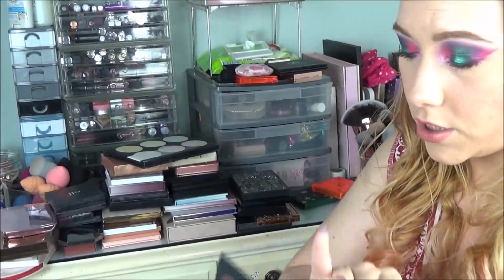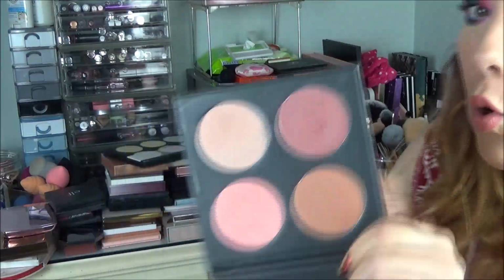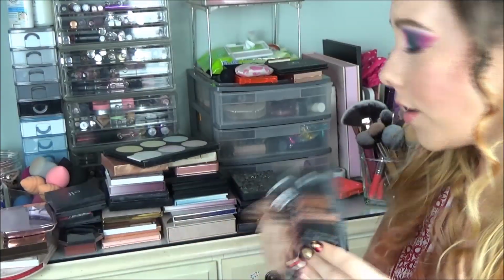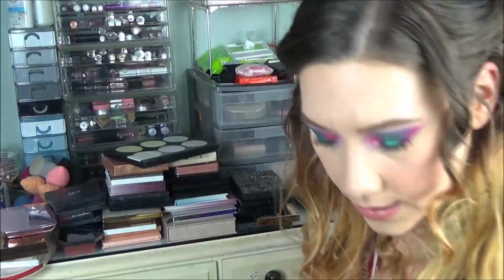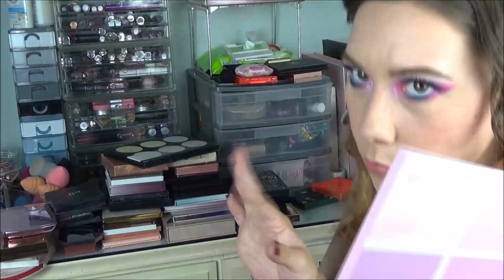See? They've got some pigment to them. They can be worked on the cheeks, and if you're looking for a super, super cheap blush, this was $4 Canadian for the entire palette. Now, I'm not talking about ingredients or anything like that, because I know people are picky. This is $4 makeup, remember that.